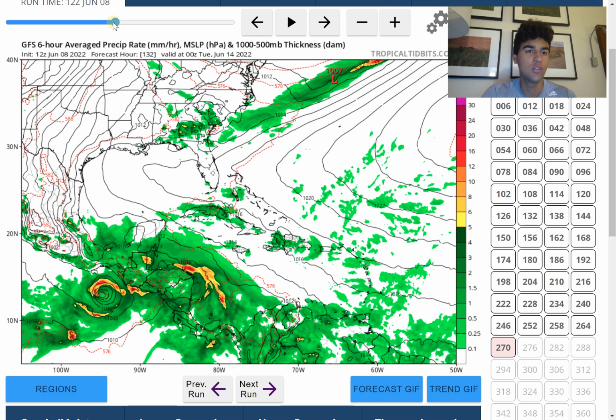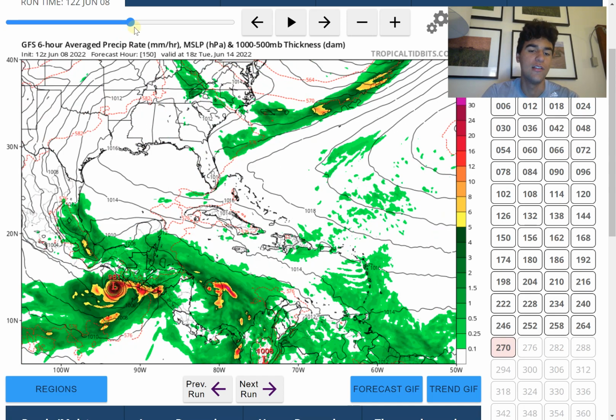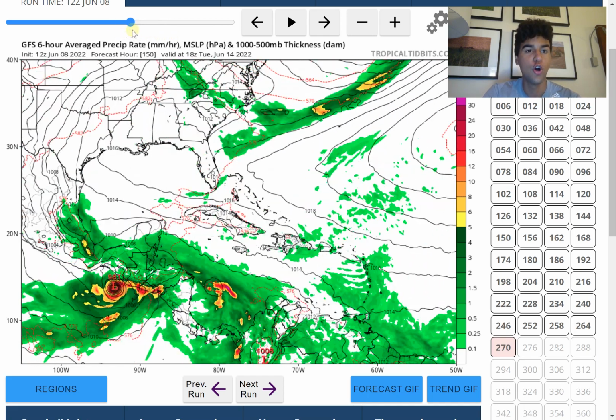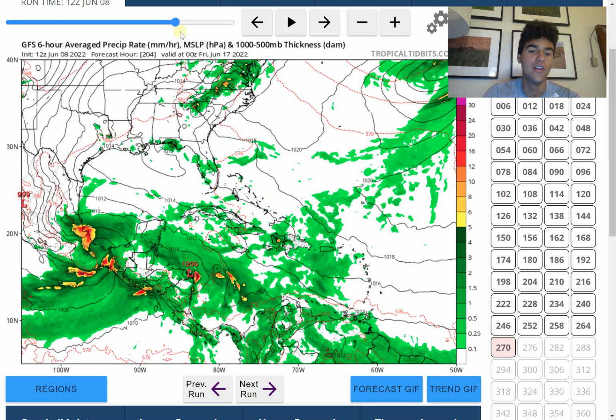And this could be one of those cases where we could see a tropical cyclone develop out of this gyre, and that's what the GFS model has been persistent on over the past several runs, and it really hasn't changed its tune when it comes to developing a tropical storm. So we could see this low pressure system develop as early as the 6-day mark, which would be around Tuesday, June 14th.